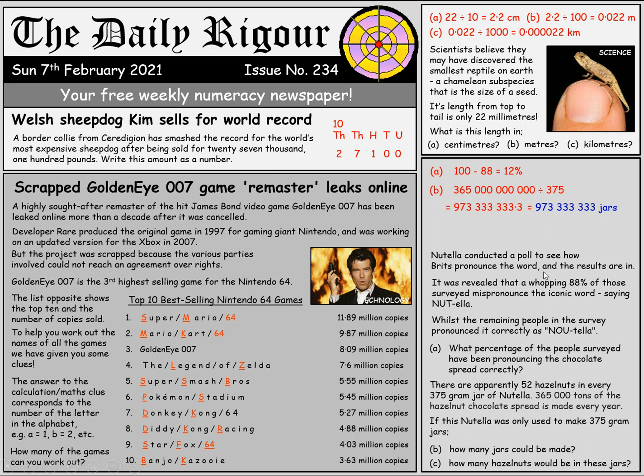So how many hazelnuts would be in these jars? Well, there's 52 hazelnuts, apparently according to their claim, in every jar. So we need to take this figure and multiply by 52, which gives us a ridiculously large number of 50,613,333,320 hazelnuts.